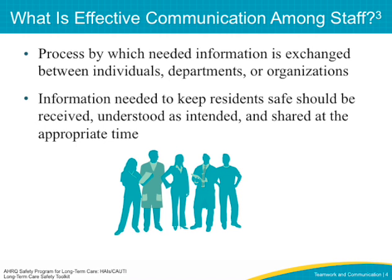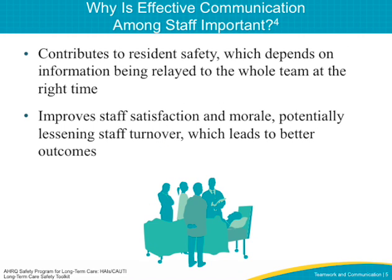Communication is a process by which information is exchanged between individuals, departments, or organizations. What is effective communication? Communication is effective when a message is received, understood as intended, shared at the appropriate time to support the safest care for the resident. Why is effective communication among staff important? When critically important information is not effectively communicated, the results can lead to mistakes and potential resident harm.